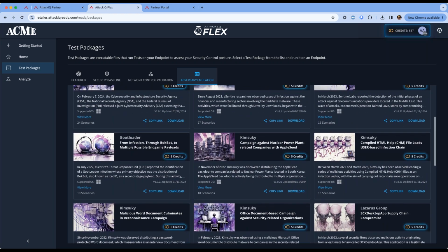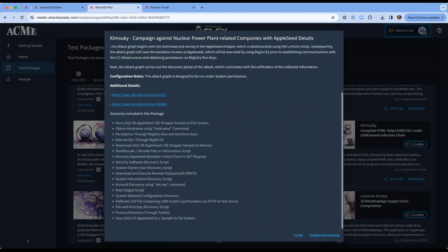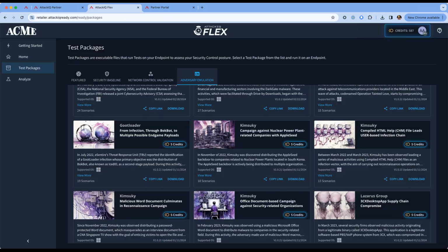Every one of these assessments is going to come with an understanding of the scope, what's going to be done here, what is the research this is based on, and what the techniques and procedures are going to be run. So all that context will be answered. I know there were some questions around the scope of the testing. How do you scope things out? Every package is very clear so that your clients understand what they're getting themselves into as they go ahead and run this.